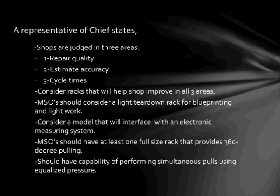sophisticated repairs. They're also stating the importance of the 360-degree pulling, and talking about the capability of pulling simultaneously, utilizing equalized pressure so that you can make more complex pulls at the same time on the rack.